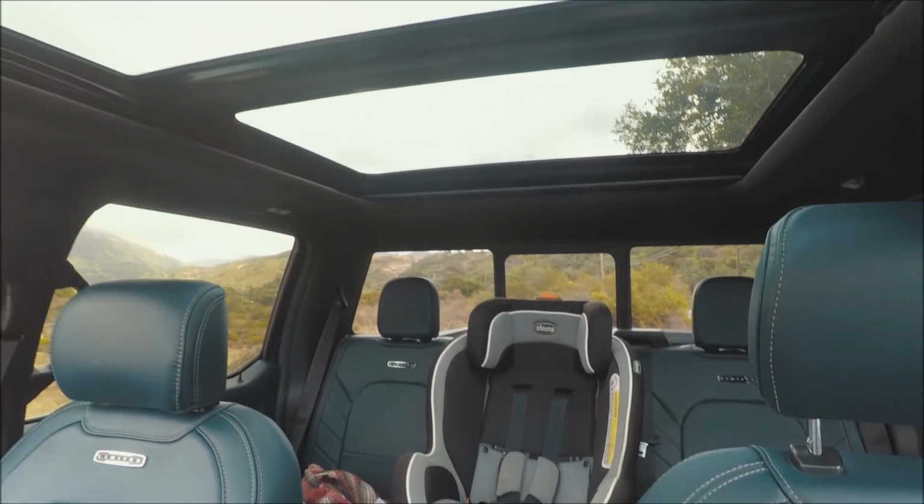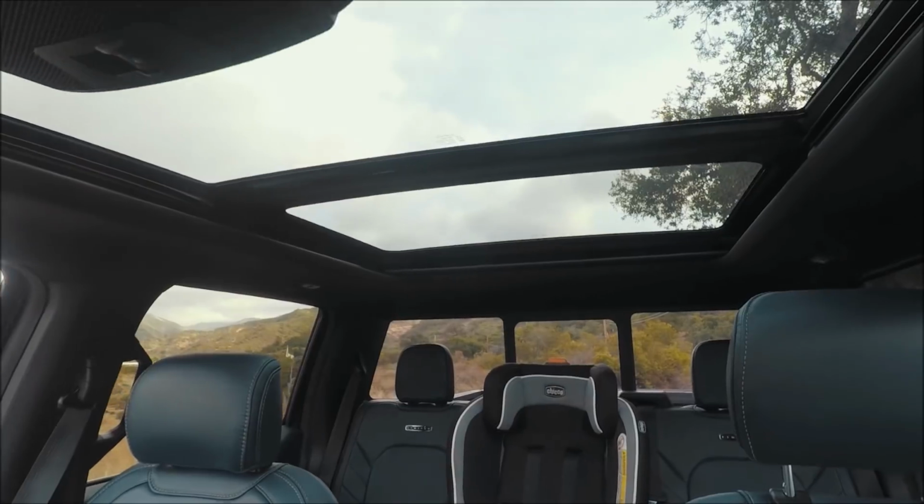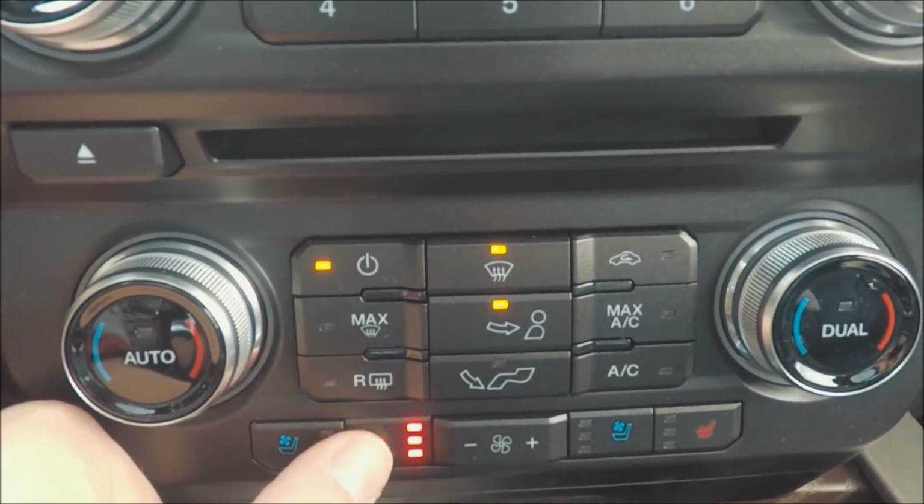So we're back to what makes this Limited so special. You have this giant sunroof here. You have heated and cooled seats up front. You have heated seats in the back. There is tons of room back there, by the way, because this is the full 4-door version.